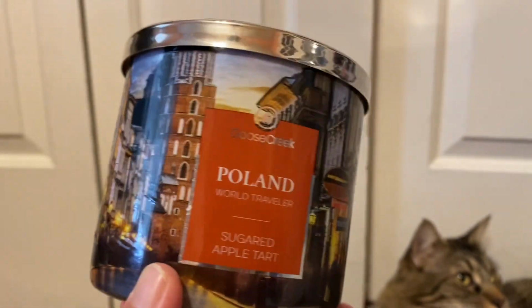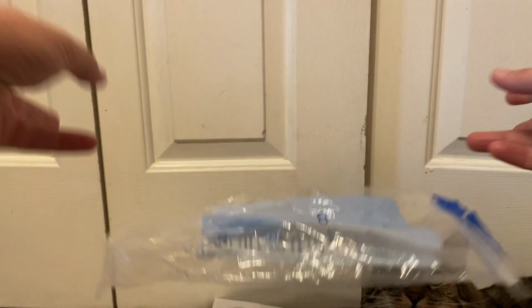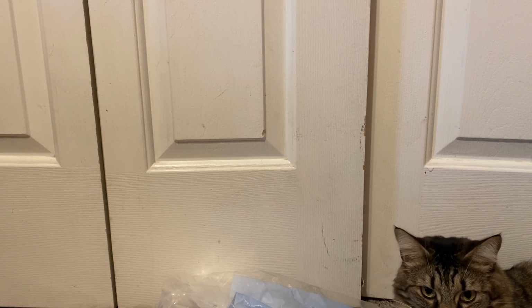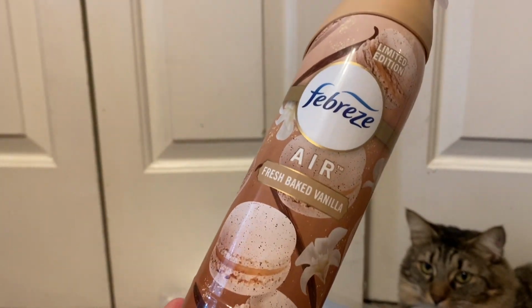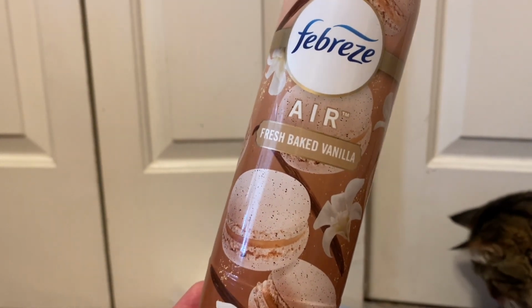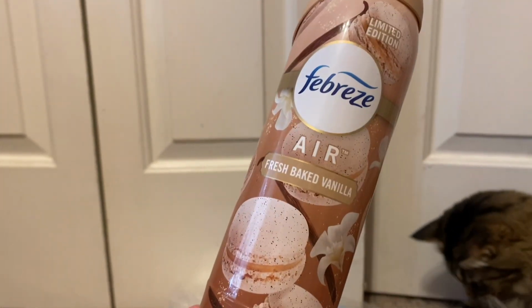But this is the empty candle jar. And some non-wax items. I have a couple. We have Equate Jumbo Cotton Balls. Curly's assisting today. I'm sorry that I really need to wipe off my thing. I forgot to. We have Febreze Fresh Baked Vanilla. This one, I guess, is kind of hard to find. I found this at Walmart last year, but I never finished it. I found it in the back of our linen closet in the hallway, so I finished it.